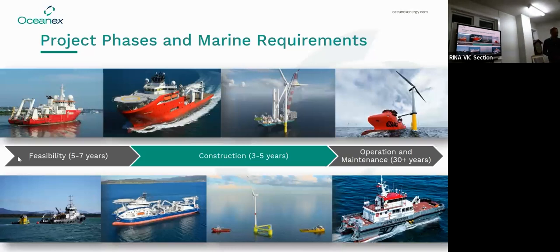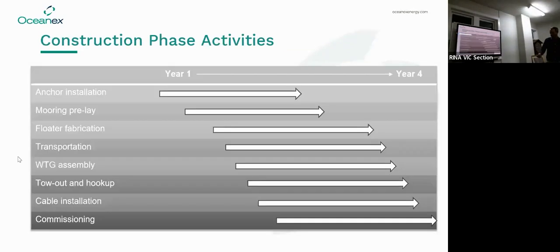You also have environmental baseline studies to understand what's going on in the environment, measuring benthic habitats and all the rest. So a lot of work required on the feasibility side from a marine perspective. Obviously, all the design, front-end engineering design happens at that stage as well, but I'm focusing on the boats here because that's what I like. Moving into construction. So I'll flip back and forwards between these, because for a floating project, what becomes really interesting is the span of the construction and how much overlap there is.